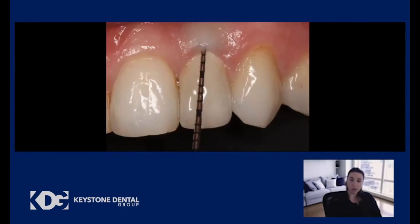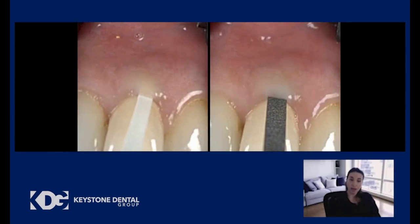So evaluating the tissue biotype in a case like this, for example, where we can really see the probe shining through, is going to give us a better understanding of what we can achieve later on. Can we really mask the material that we're going to put under that soft tissue in a case like this? So something to be considered. Here, there is the same case.